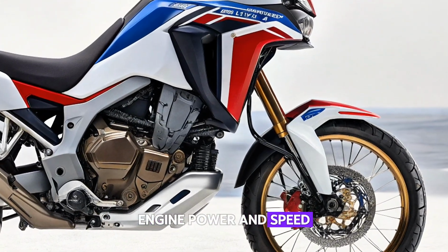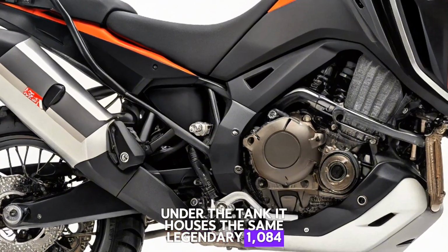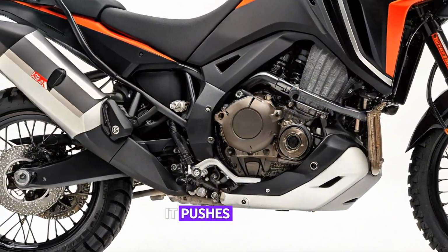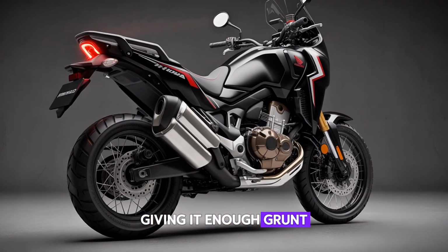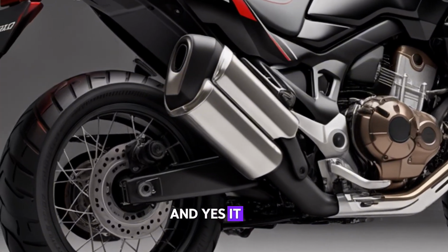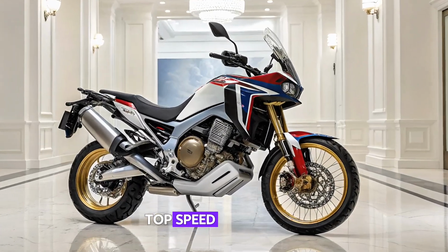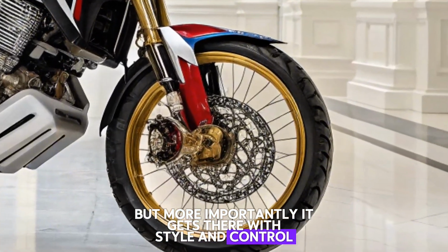Engine, power and speed, built to thrill. Under the tank, it houses the same legendary 1084 cubic centimeters parallel twin engine, refined for better throttle response and smoother power delivery. It pushes out 101 horsepower and 105 Newton-meters of torque, giving it enough grunt to handle sand, snow, or any speed test. And yes, it still has that 270-degree crank, which means you get that beautiful V-twin-like pulse. Top speed. Around 200 kilometers per hour, but more importantly, it gets there with style and control.